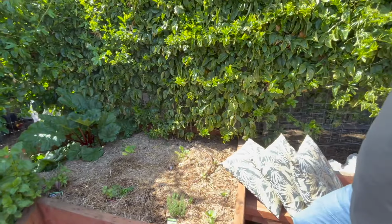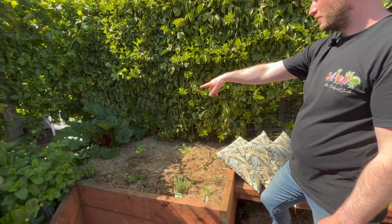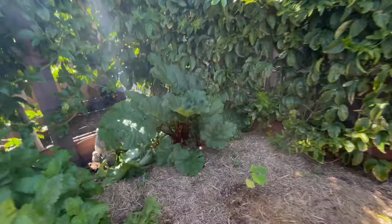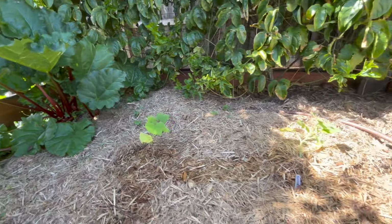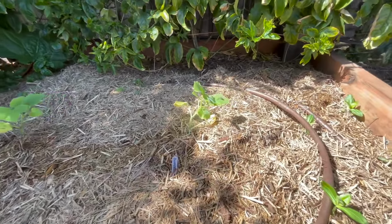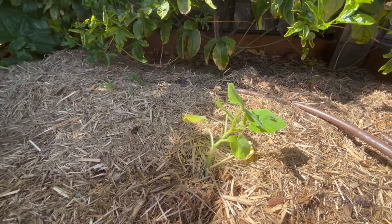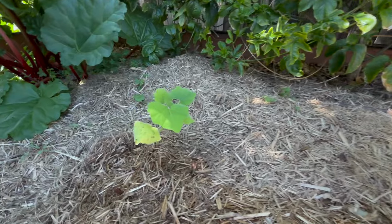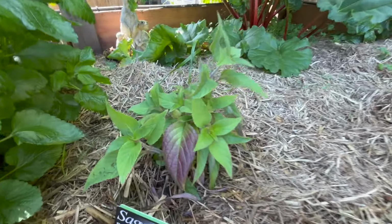So good. And then across the rest of this space, we've got some rhubarb in the back corner as well, and some new babies. We've just put some little seedlings in. We've got a couple of butternut pumpkins that have just been planted. And across the front there, we've got pineapple sage, some oregano and some lemon thyme.